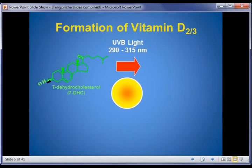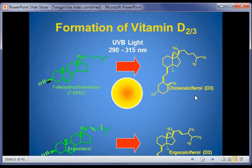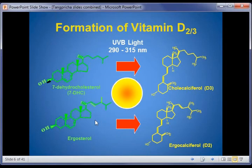Again, this is review. There's a compound in skin called 7-dehydrocholesterol that upon exposure to UV light breaks the beta ring or the second ring of the vitamin D compound to form vitamin D3, and the same exact reaction occurs in fungi or yeast. There's a compound called ergosterol that upon exposure to UV light breaks the second ring to form ergocalciferol.